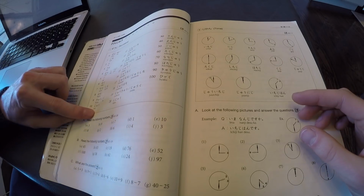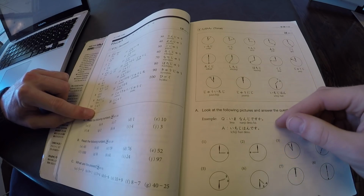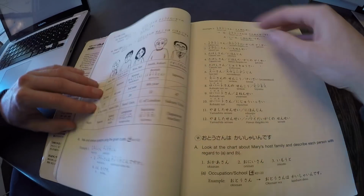And then we get to this practice section. These are all the exercises, and I just skip all of that. There's really no reason to do these.